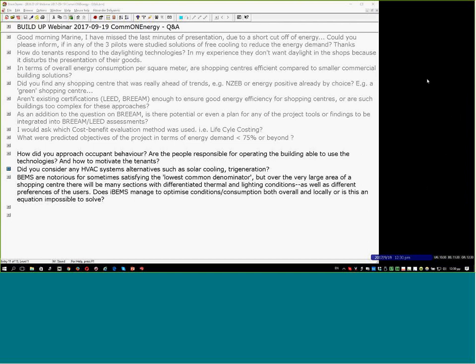Regarding the question, for the people responsible for operating a building, we perform some very simple training on how to interact with the system. So not how to program the building management system, of course, but how to interact, see the different values, and what they have to change. Together with the final user, we developed the HMI, the human-to-machine interface, in order to have the most clear and simple way of managing the system according to the different users.